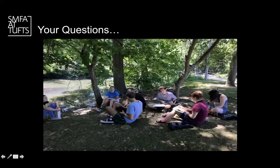I have one question here, which is whether my child will have a roommate. Yes. Tufts is, as you can imagine, quite experienced at housing since they welcome students there on their campus in their dorms. And during the registration process, you will fill out forms for your child that will help us identify what kind of roommate would be best suited for your child.